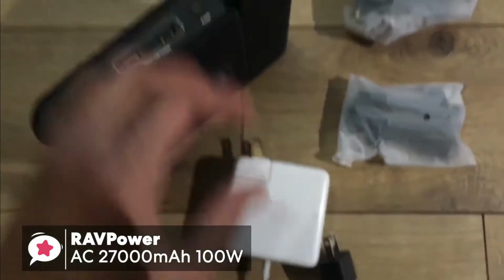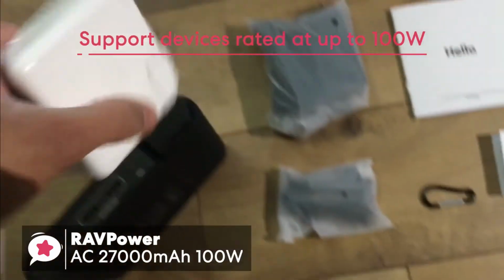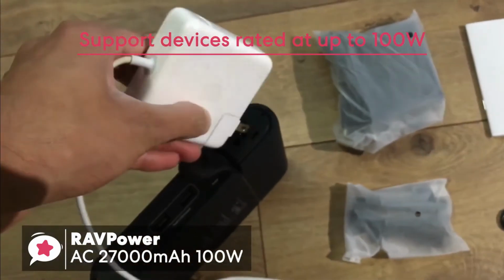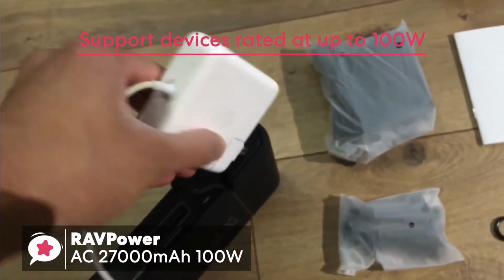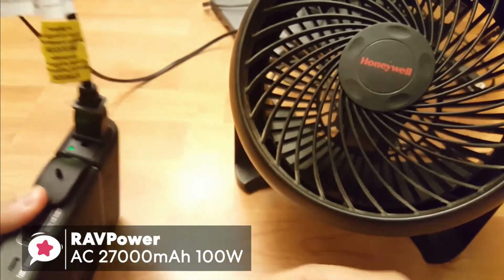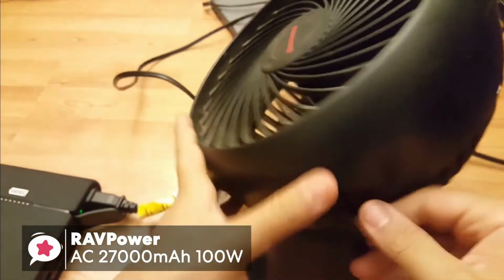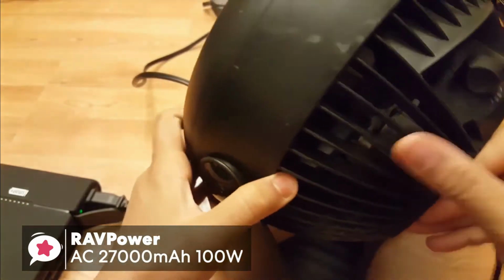With that said, it's worth mentioning that the RAVPower AC 27,000 mAh can support devices rated at up to 100 watts and is more than capable of charging an iPhone 6s up to 11 times, a Galaxy S7 up to 6 times, and the 12-inch MacBook over 3 times. So it certainly packs plenty of power.